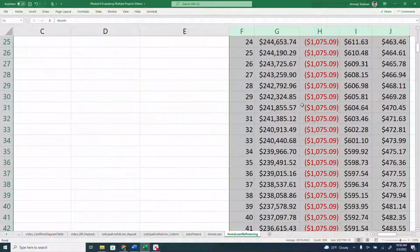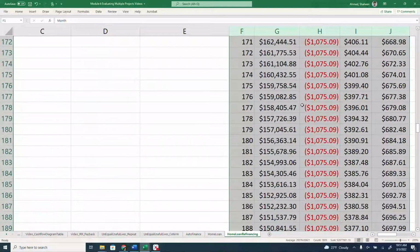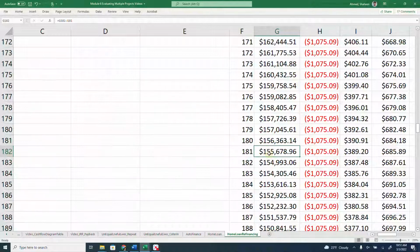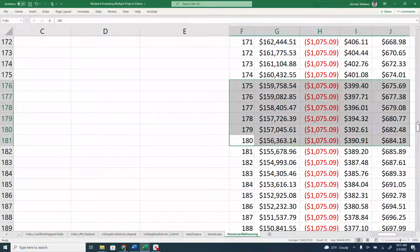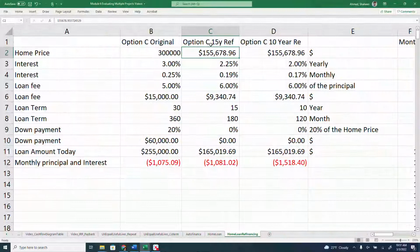So let's say we have already paid 15 years, so that's 180 months. Now at 181, this much money is left for this loan to pay off. So this is now the current amount that we're going to pay off for the rest. So we already paid off up to this. So I have used that value right here. Right now it's not the home price, but the money left to pay off. So this is the current value we have left.